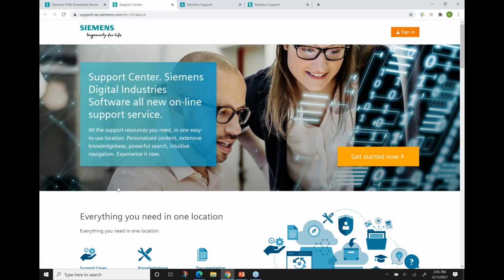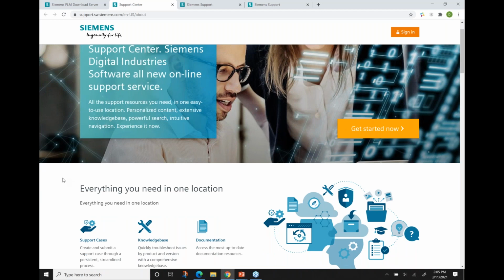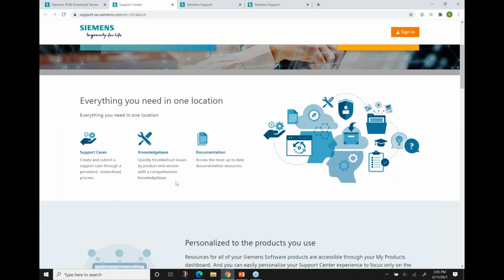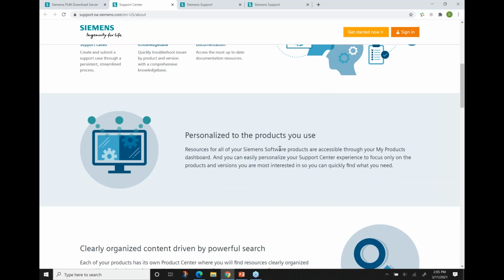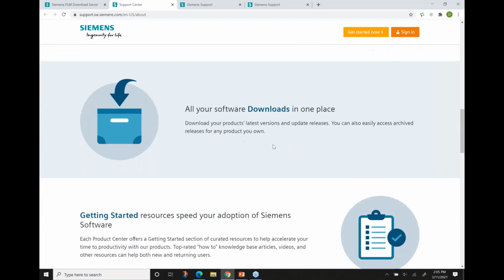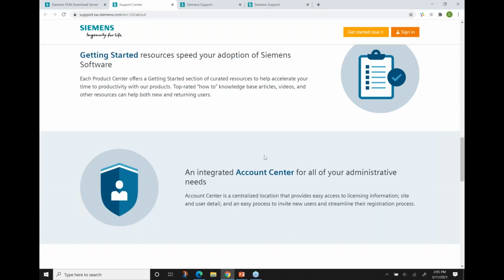The nice thing about it is it has everything that you need and it's in one spot. Do you need help getting a license? Support Center. Do you have a question about NX sketching? Support Center. Do you want to download the latest version of Solid Edge? Support Center. You see, it's all right here. And just kind of scrolling through, it becomes personalized. There's a good search engine. You can download all of your software, and there's a lot more to it.